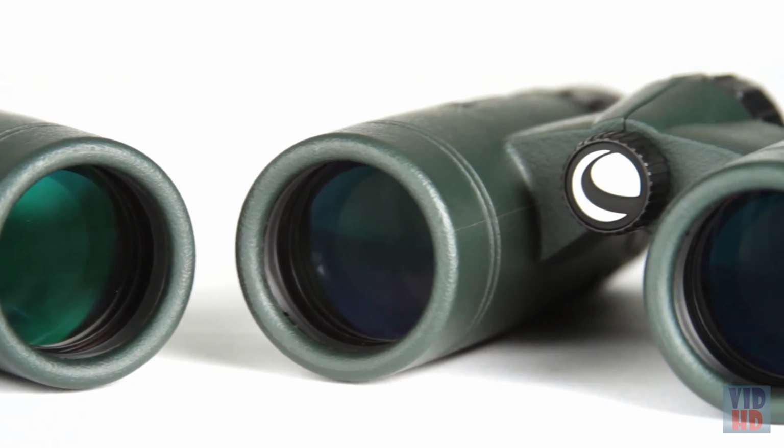Celestron SkyMaster binoculars have commanded respect in the astronomy community with the reputation for being the ideal choice for affordable, large-aperture binoculars. The all-new SkyMaster Pro binoculars from Celestron continue that tradition of excellence with added innovations and features that will perfectly suit the needs of space and nature enthusiasts looking for more portable alternatives to traditional telescopes.